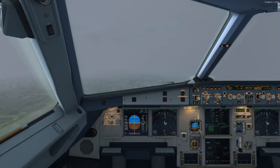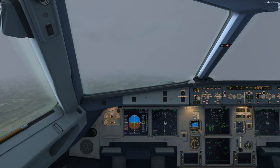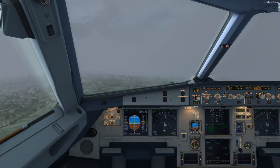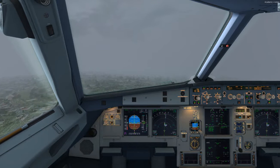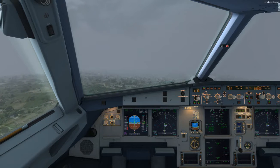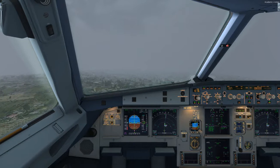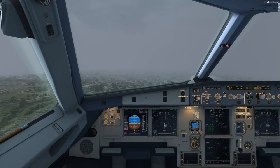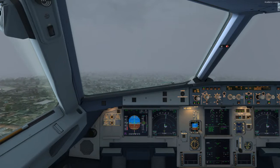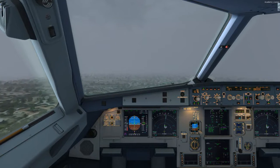Yeah, 908, turn left heading 080, continue to descend 7,000, clear Dallas approach, runway 35. She gave the heading to 908. Okay, 908, left heading 080. Correction, left heading 020, descend 7,000 feet, clear Dallas, runway 35. Report established, sir, 908.